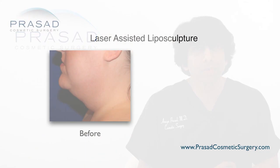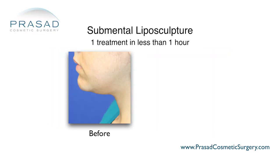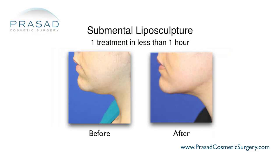I'm able to sculpt the fat, which means being able to protect the skin and allow the retention of the healthy layer of fat needed for smooth-looking skin. The procedure takes little time to perform and the benefits are appreciated in real time.